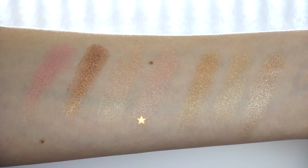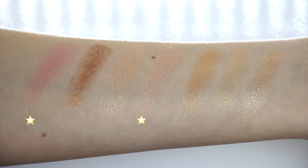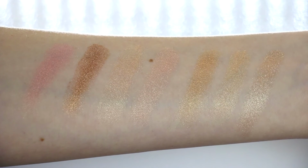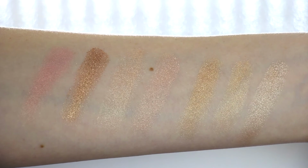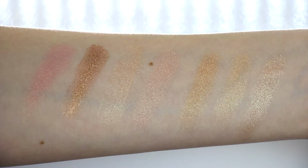Let's look at the pink one first, and you can see that compared to the Beverly Hills highlighter on the far left, it's definitely a little bit lighter, a little bit more almost salmon in color because it does have a lot more gold to it. And I feel like if you are a light medium skin tone, you could still wear this as a highlighter, but I would probably prefer to wear either one of these as more of a blush topper.